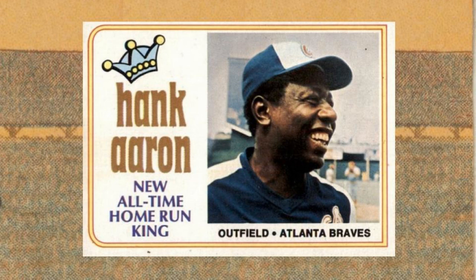Number 2, 1974 Topps Hank Aaron, number 1. Another 40 home runs in 1973 left Aaron tantalizingly close to Ruth, with 713 home runs. Hammer needed just 1 to tie the Bambino and 2 to pass him as the 1974 season dawned.